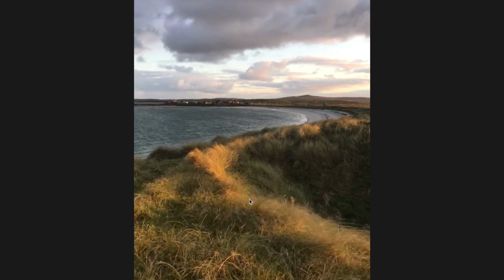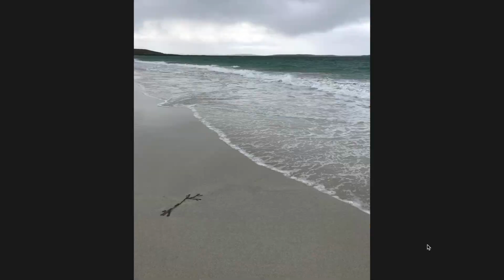So I was quite pleased with how that worked out, but let's face it, it was all about the light really. I think I mentioned this in last week's video. One of the things I loved about visiting the lesser visited islands in the Outer Hebrides, especially this time of year, was you came across scenes like this time and time again, completely pristine beaches. That certainly wasn't the case the further north you went to the more popular spots, so it was lovely to find little areas like this.